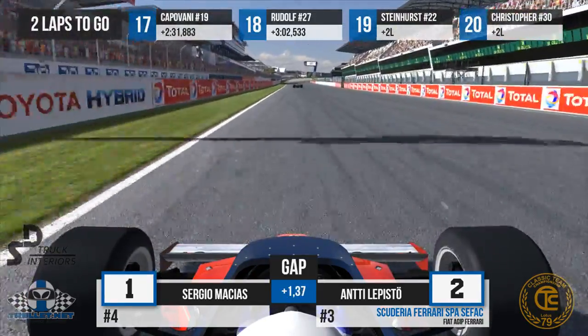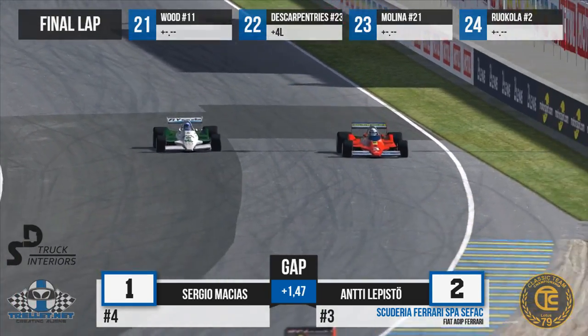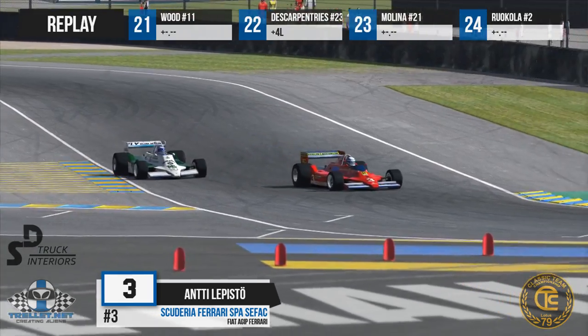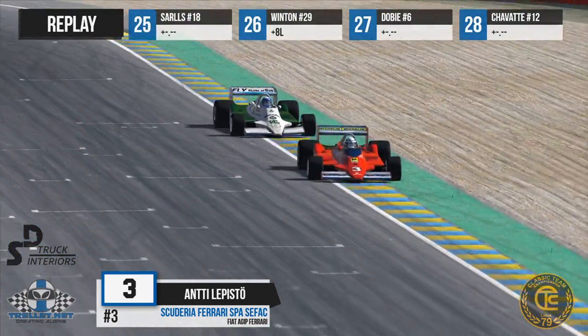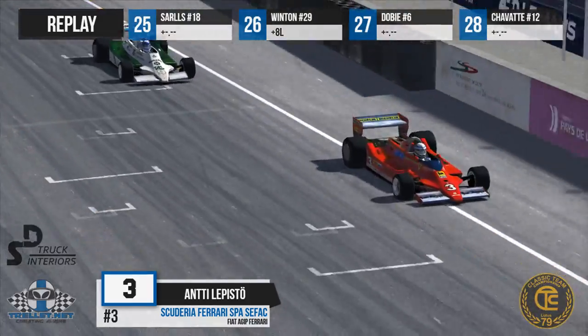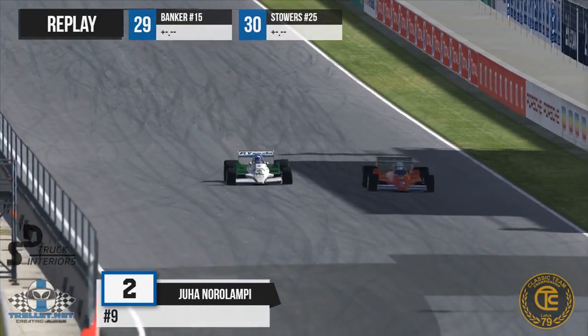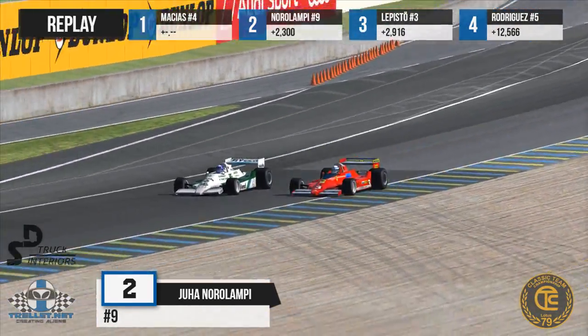Oh! Antti, don't do that. The gap was 1.2 seconds, but right now, yeah. Smelling the blood here. Yeah, and Antti gets passed by Juha Lampi. Juha Lampi goes wide into turn number 1, and it is all-out battle from here on. Sergio Macias says thank you very much, runs into the sunset, and now it's between Juha Lampi and Antti Lepistö.